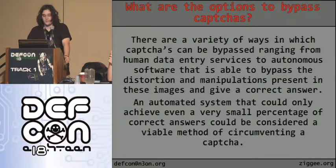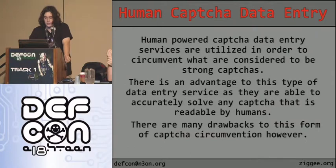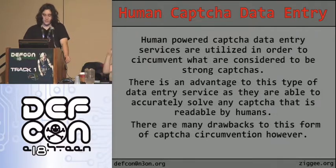There's a variety of ways in which CAPTCHAs can be bypassed, ranging from human data entry services to autonomous software that's able to bypass the distortion and manipulations present in these images and give a correct answer. An automated system that could only achieve even a very small percentage of correct answers would be considered a viable method of circumventing a CAPTCHA. Human-powered CAPTCHA data entry services are utilized in order to circumvent what are considered to be strong CAPTCHAs. There is an advantage to this type of data entry service as they're able to accurately solve any CAPTCHA that is readable by humans. There are many drawbacks to this form of CAPTCHA circumvention, however.